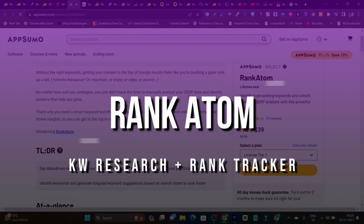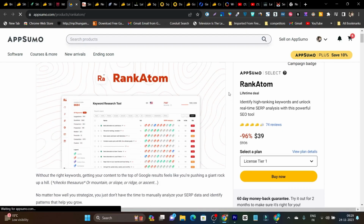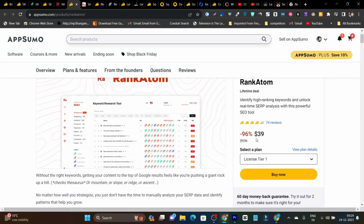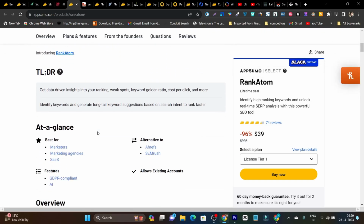Now the next tool, we have a really cool keyword research tool, and its name is Rankatom. I have already talked about Rankatom in many videos. This is a really good keyword research tool you can get with a lifetime deal on AppSumo. Look at the pricing, just $39. This is really affordable, and if I scroll down below, not only will it help you find the best keywords, but it will help you find weak spots, keyword golden ratio, cost per click, search volume, identify keywords, and generate long tail keywords. These are the cool features I want to tell you about here.